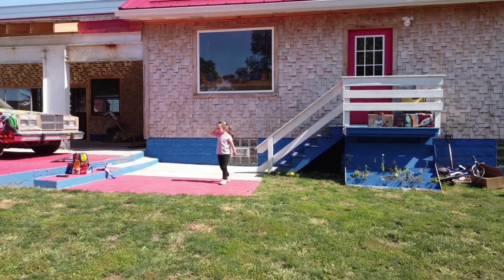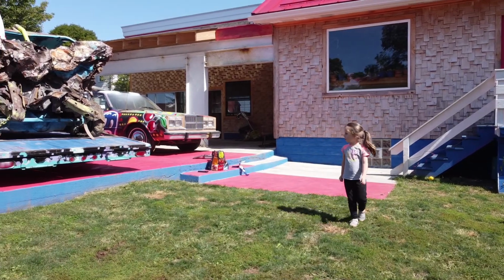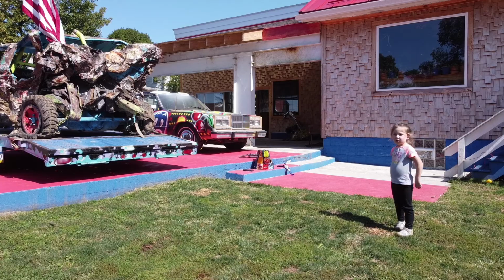Hey baby, where are we? We are at Most Wanted Fine Art in Pittsburgh, Pennsylvania. That's right. You know, we come through Pittsburgh every so often. We always visit friends of ours, and today we're here, of course, hanging out with our friend Jason Sauer, the owner and the artist behind Most Wanted Fine Art.